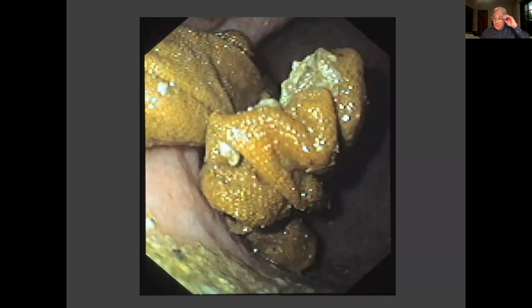This is looking at linear foreign bodies. Mike talked about cloth foreign bodies. When you go into the stomach and you realize there's some type of cloth foreign body, the first thing you want to do is get down to the pylorus and look and make sure that that foreign body is not extending into the bowel, because you don't want to just grab this and start pulling this, because if it's going down the bowel, you may cause damage and or perforation.